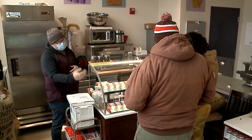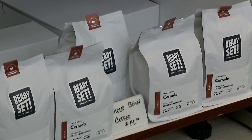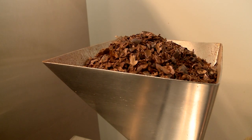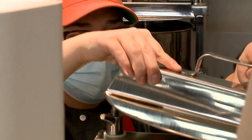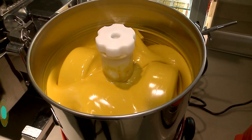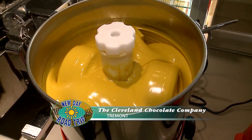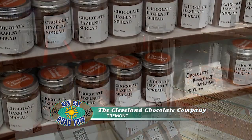Our coffee with cream bar is one of our favorite inclusion bars. We use a Ready Set Coffee. We grind that with the 70% Haitian cacao, and we do a dark chocolate, like coffee infusion, and then that's swirled with the 35% vanilla bean white chocolate. So it's a little coffee with cream, little playful bar.